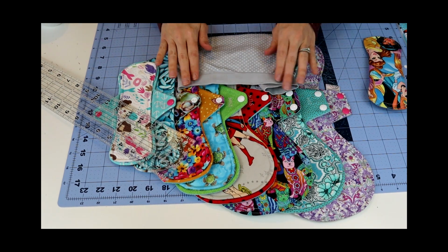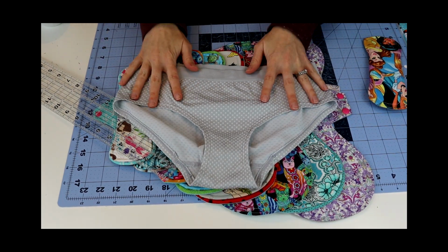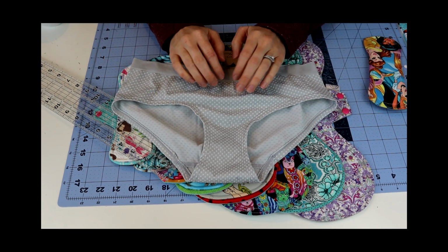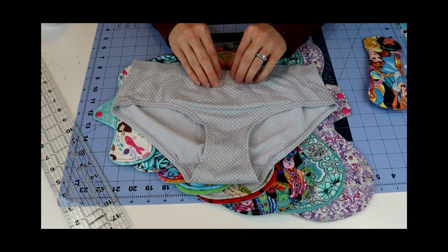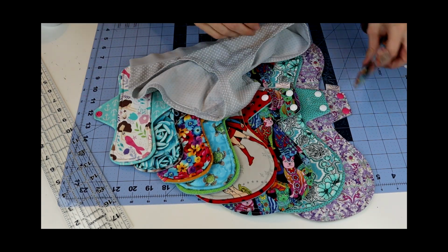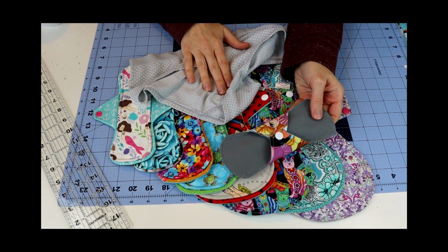And then also to talk about underwear, you want to make sure that you have underwear that is snug fitting. You don't want it to be so tight that it's really constricting you at the legs, or you're completely uncomfortable, because we're already kind of uncomfortable when we're on our periods, but you do want underwear that's not real loose so that your pad can shift back and forth in your underwear. So it's really important to get something snug.